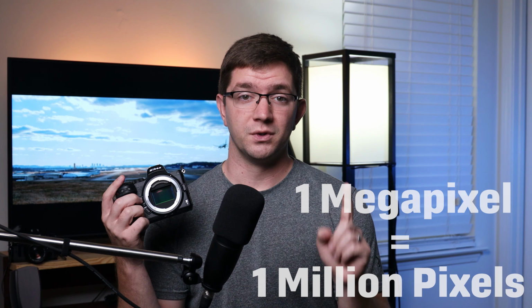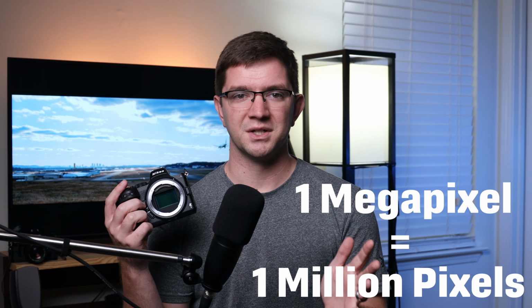I'm a full-time photographer and videographer. When we talk about megapixels, we're referring to the total number of pixels inside a camera's sensor, because there's going to be millions of them. This camera right here, for example, the Nikon Z5, it's a 24 megapixel sensor. What does that mean? Well, 1 megapixel is the equivalent of a million pixels. So Nikon Z5 with its 24 megapixel sensor means that you have 24 million pixels inside this camera.